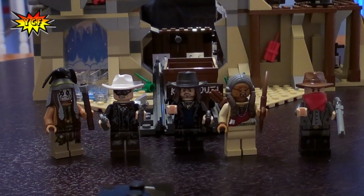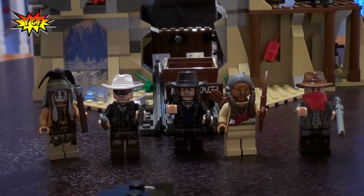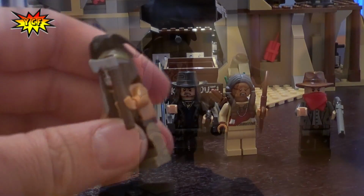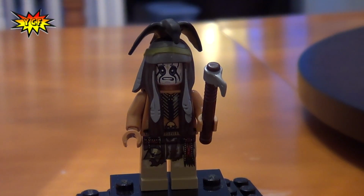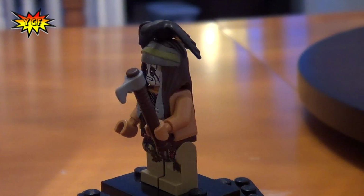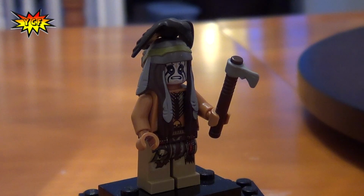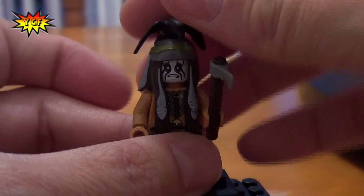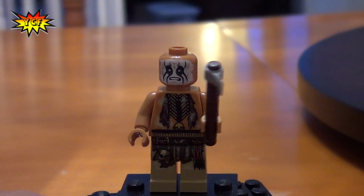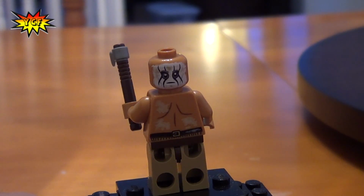Now I'll get into the differences and also show you a comparison on the Lone Ranger and Tonto, and we're gonna start off with Tonto. Right, so this is Tonto. You see that he has his tomahawk and he's got the crow on top of his head, and what I want to really show you here is what makes Tonto exclusive in this set. When you pop the headgear off, we're gonna take a look at the other side face. That is the other side face.